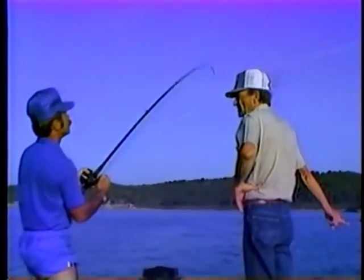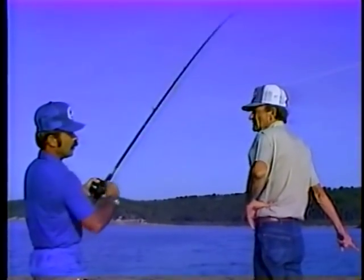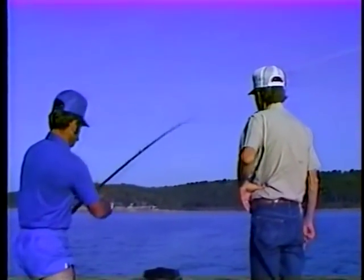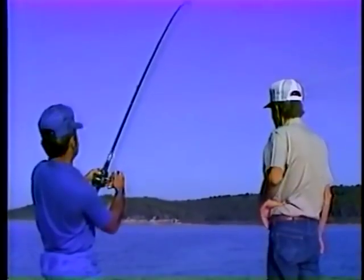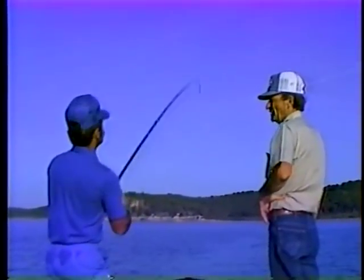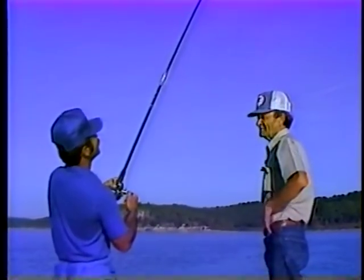Do I need to get this other one up, Bill? No, just leave that one. Might have a hit on it there. Maybe they like yellow. That one did. That type of yellow did.